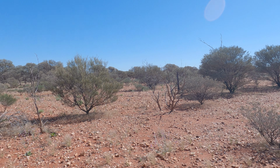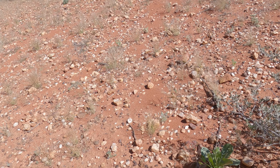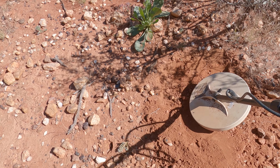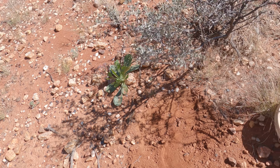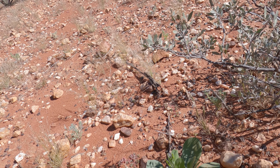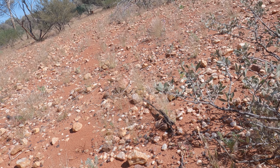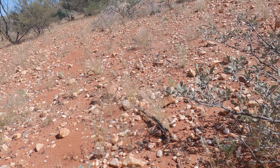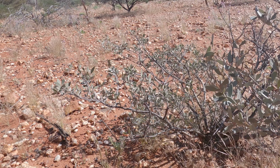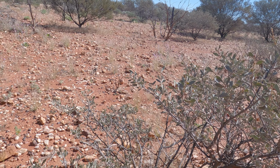Keep going. I've got about five pieces here so far. Got another one. Set the fly pot up.